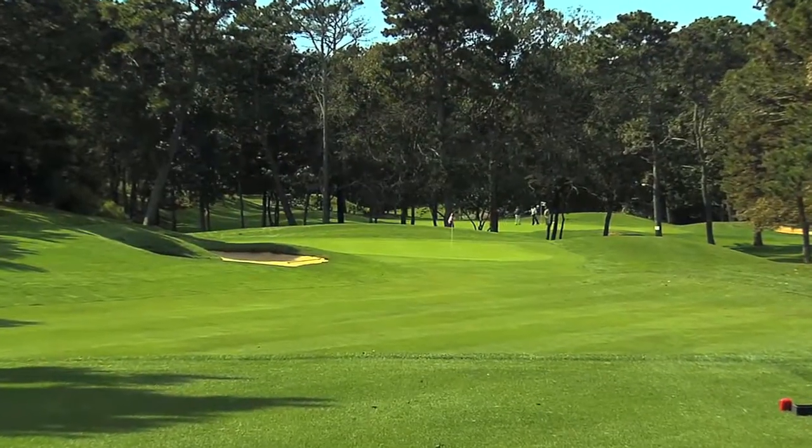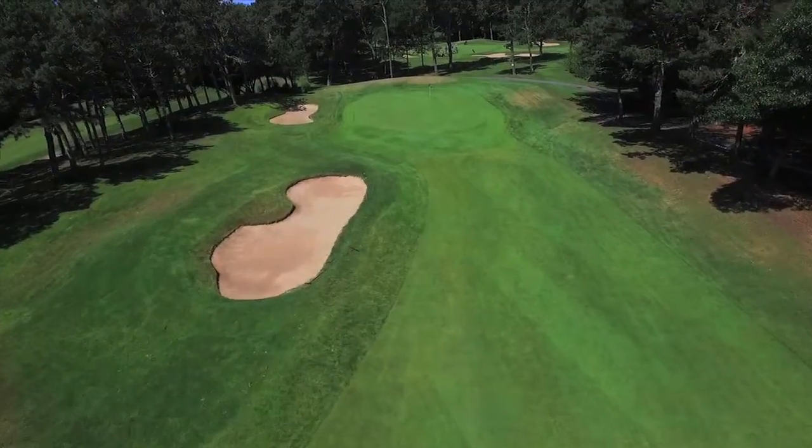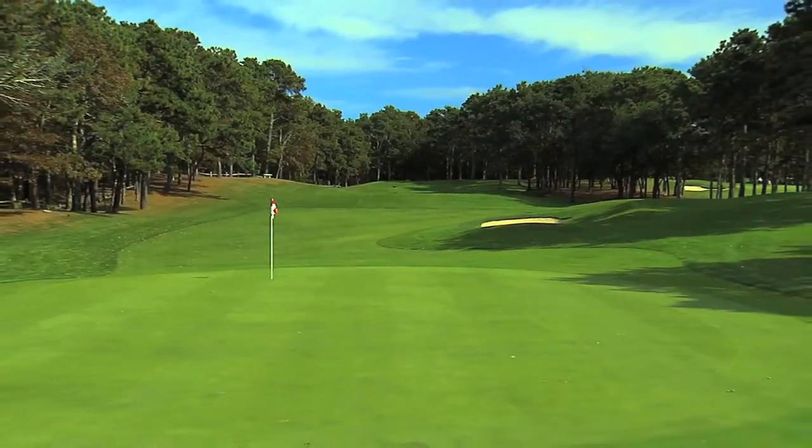The 13th hole is a great opportunity to make birdie. It plays slightly downhill and the green does not offer much break.